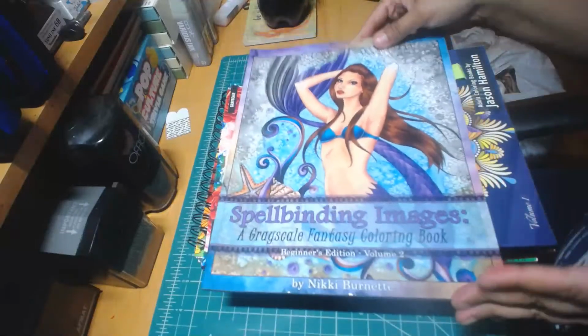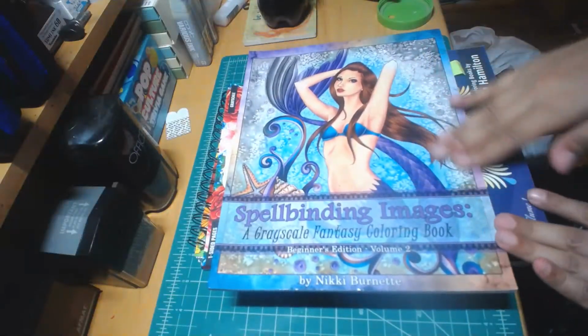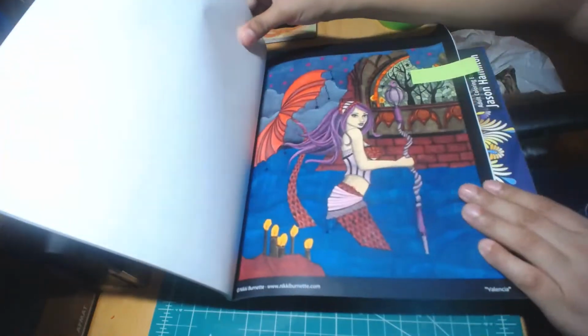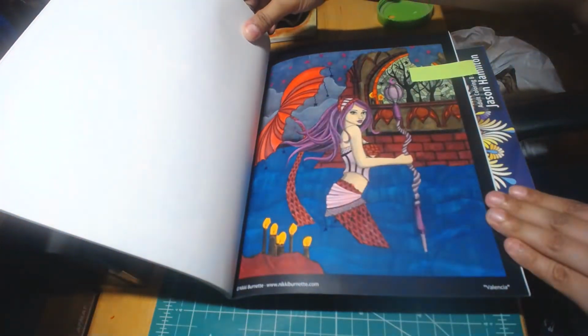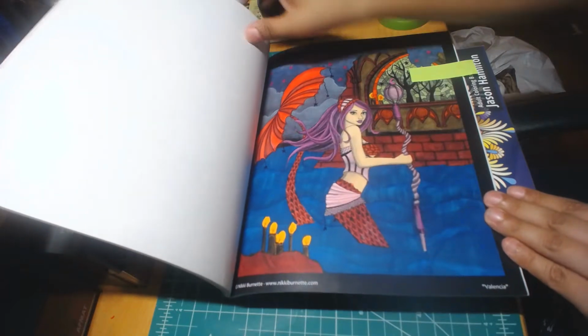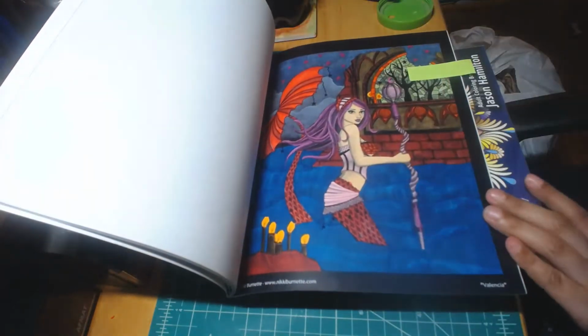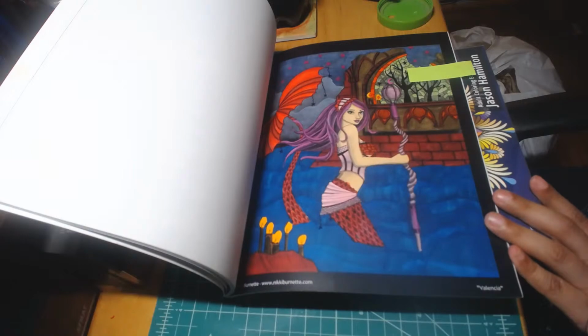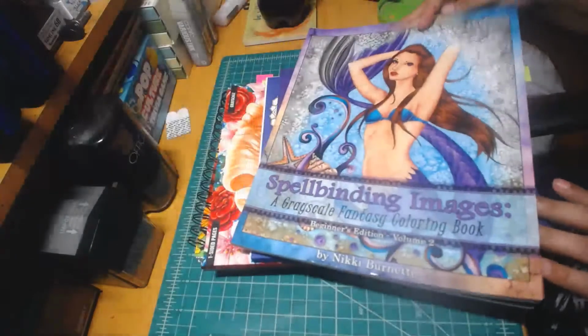Then there's this book by Nikki Burnett. This is Spellbinding Images, a grayscale fantasy coloring book. I think I did this one in the beginning of the month. I should have done this in 2 colors to differentiate the water. Didn't exactly come out the way I wanted it to. Came out a little too dark in my opinion.